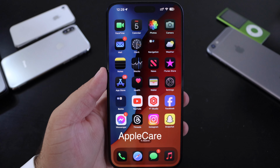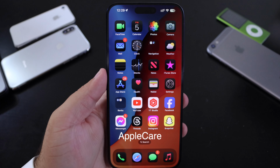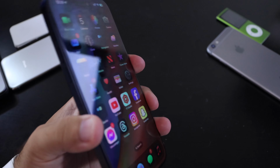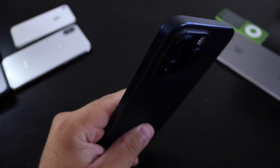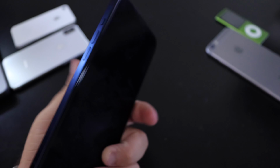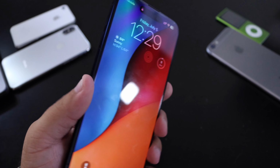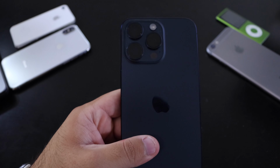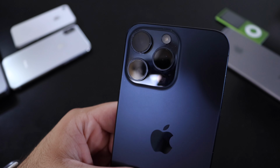I do have Apple Care on this iPhone. I have never had to use Apple Care in the past. I've always taken care of my phones, very good conditions on this one here. There's no scratch or scuffs on it. Like I said, I do normally put a screen protector on it and a case, but sometimes when I do come home I take off the case. Really do like how it feels in the hand.